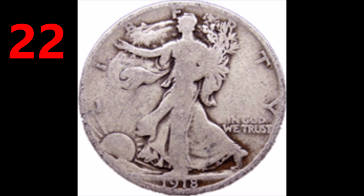At number 22, the 1918D Walking Liberty half dollar. These are sitting at a value of almost $28,000 to $30,000. They had a huge amount produced at 3.8 million of these. However, it's very hard to come across them. Less 1918 Walking Liberties were made at the Denver Mint, so that simply makes these very hard to come across. Whereas the Philadelphia and San Francisco mints produced a majority of these coins.